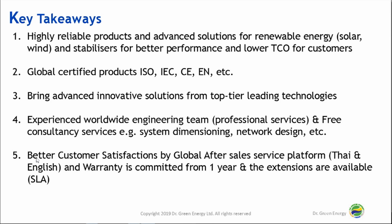And the last point, we have very good customer satisfaction, and we provide support in both Thai and English languages. And not only good satisfaction, we provide warranty service with a standard one year, and you also have the option to extend your warranty if you like. And we also have options in the SLA.